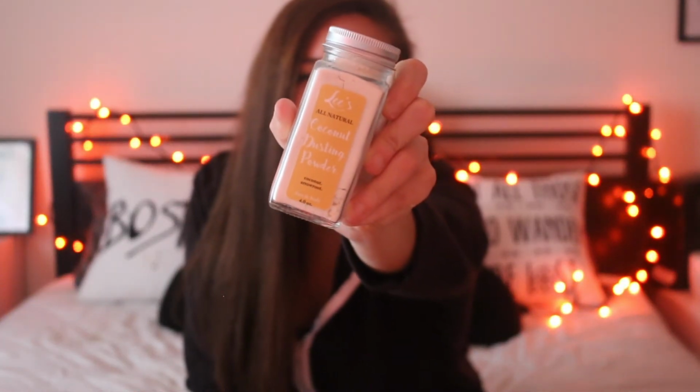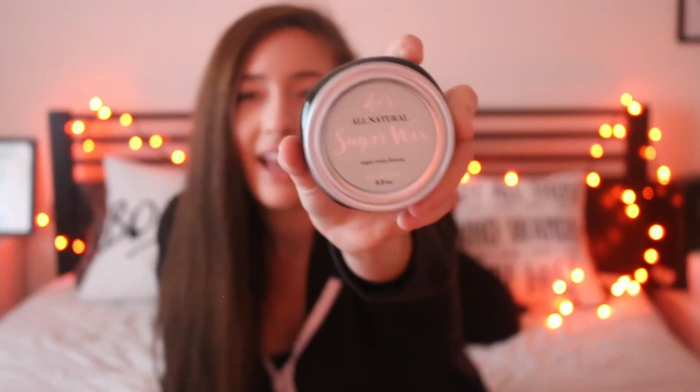Okay, and then the next thing I want to show you guys is I bought a waxing kit for sugar wax. Obviously sugar is a vegan product, but this is the coconut dusting powder that came in it. You apply the coconut dusting powder and then you apply the wax. So this is the sugar wax. You heat it up a little bit, and it also came with these popsicle sticks and some cloths as well to apply the product. So I did like that.